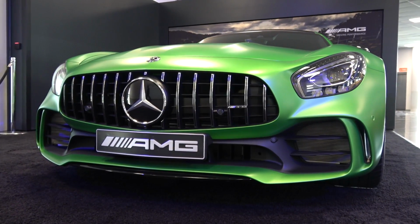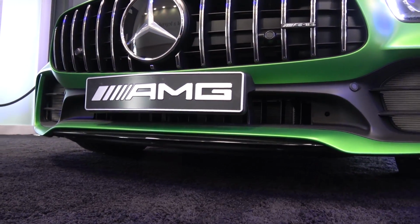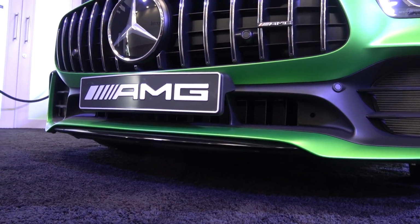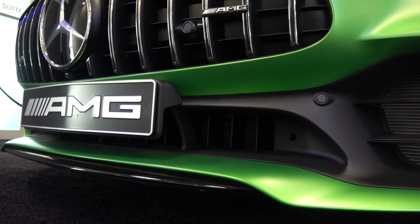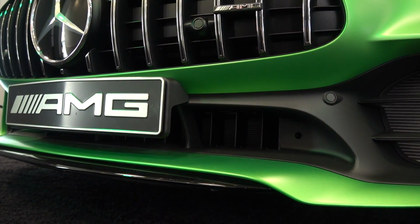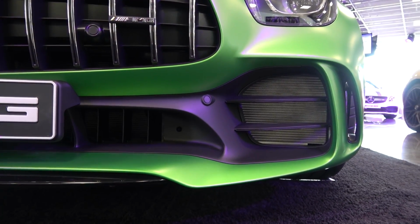Let's now start the exterior tour from front to back. The Panamericana front grille creates a far more hunkered down and aggressive aesthetic. At the bottom are slits, known as lamellas, that form the active air control system. This can both close for increased airflow and open to allow cooling to the brakes and engine.